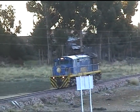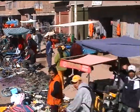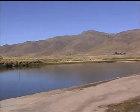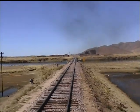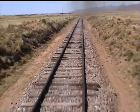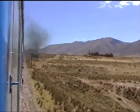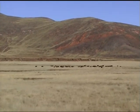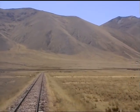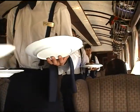At dawn, the loco arrived to take us from Puno to Cusco on the Andean Explorer, one of the great railway journeys of the world. We travelled first class, with an open observation car and entertainment all the way. The included lunch was served as we crossed the Altiplano.